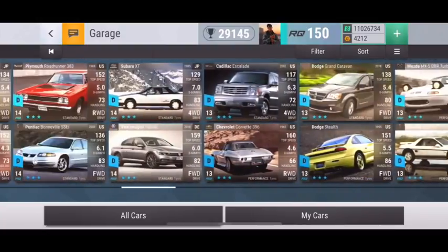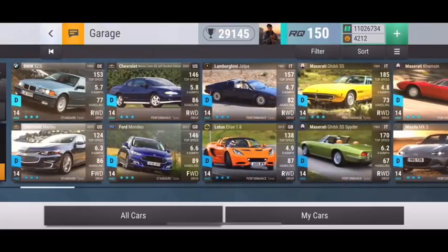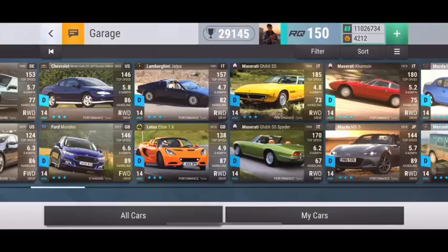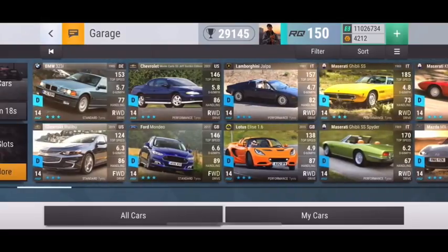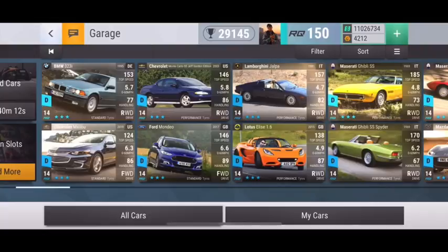Other new additions to the team: Dodge Grand Caravan, same reason, it's a Dodge. Also, I got the Camzin, very nice MRA, as well as the Maserati Ghibli SS, once again very nice MRA, and finally the Lamborghini Yalpa, 4.7, 82 handling. It's just a very good all-rounder Italian Renaissance car.